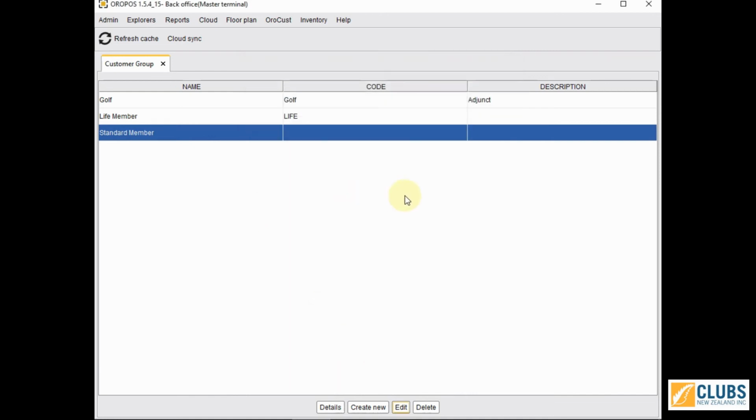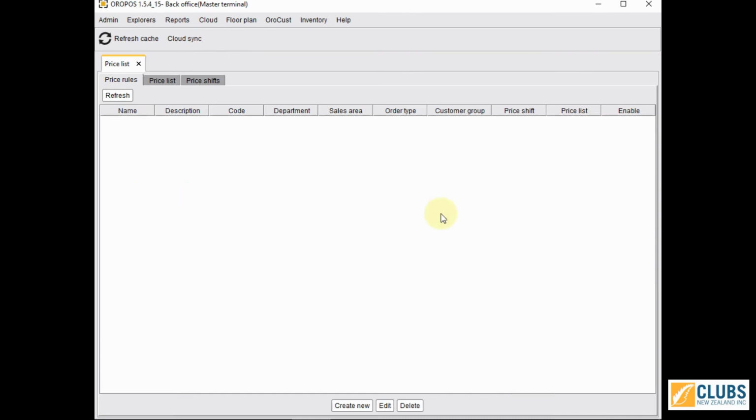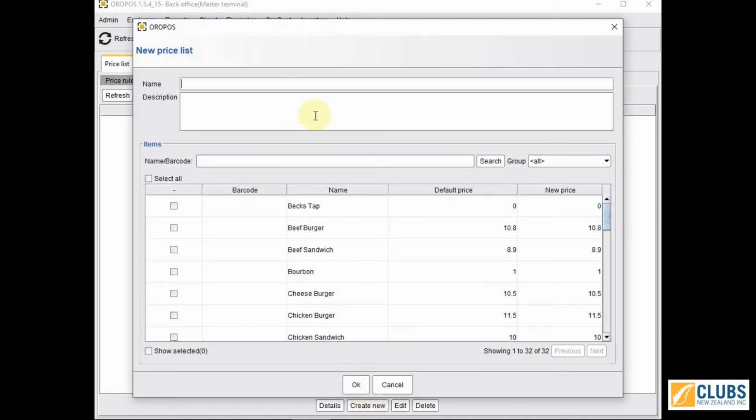But that would be all of your members listed in there that you want to be able to get the discount. And then we go into Explorers and then Price List. So the way that ClubPOS does it is by using a whole separate price list, so you can choose which products you want to have the discounts on. We're going to go into Price List here, and we're going to create a new one. We're going to call it Members Price, but you could call it whatever you want.